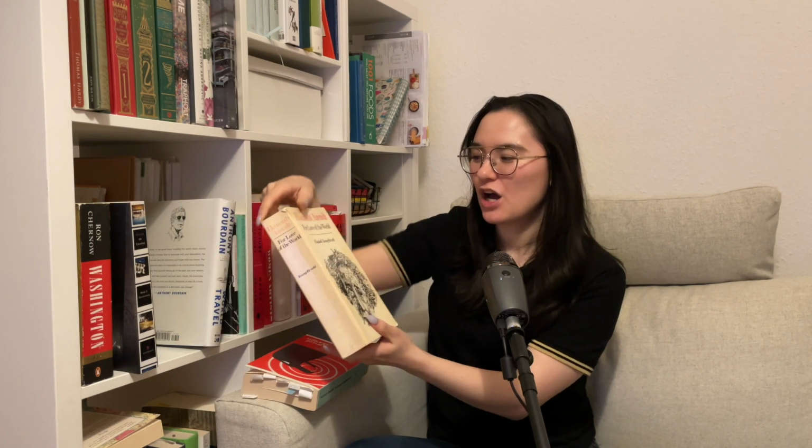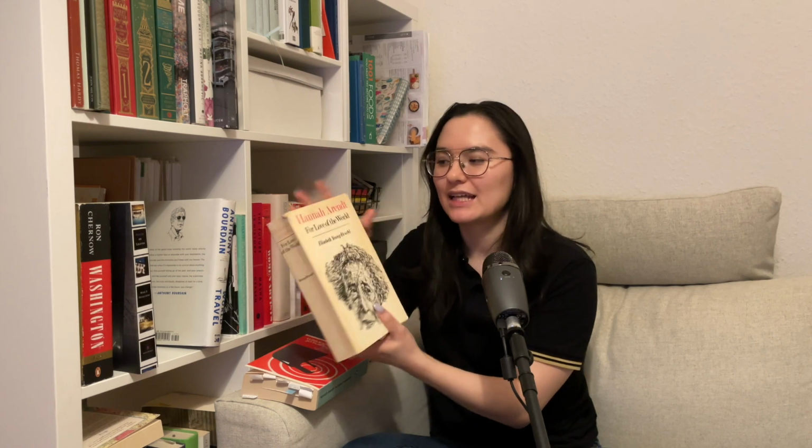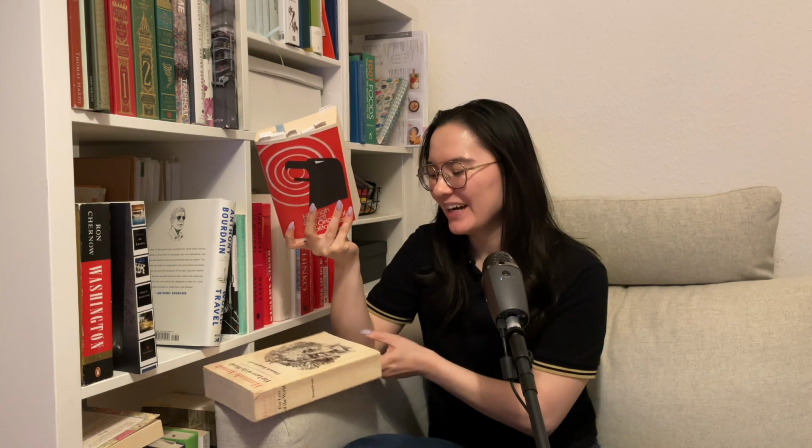Here I also have Hannah Arendt, The Origins of Totalitarianism, and I have a great pairing to this book, which is Hannah Arendt, For Love of the World by Elizabeth Young-Bruehl. I think she was a student of Hannah Arendt at a very late age, and she wrote a biography about her. Why do I have them here? First of all, The Origins of Totalitarianism is the book that every Russian person should read in order to understand a little bit of political science and the ideas behind it.